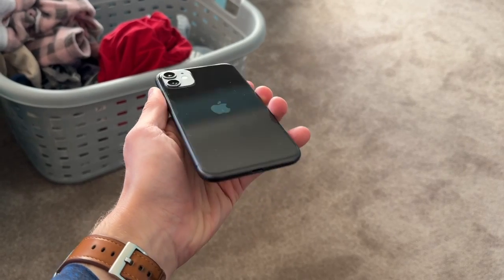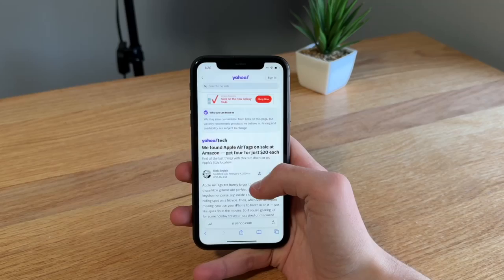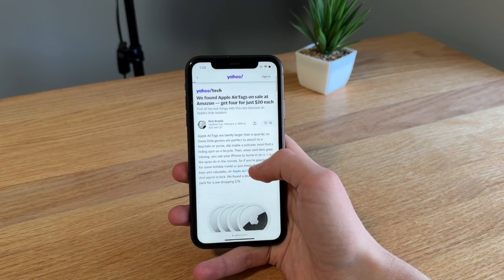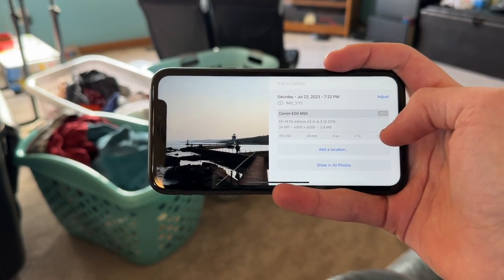Hello everyone, today we're going to take a look at one of the most popular used iPhones in 2024, the iPhone 11. I'm going to do a quick little review on this to see how well does it perform, how well does it hold up now in 2024. And when I really think about this phone, I think it's popular mainly for two reasons: the first being price and the second being performance.